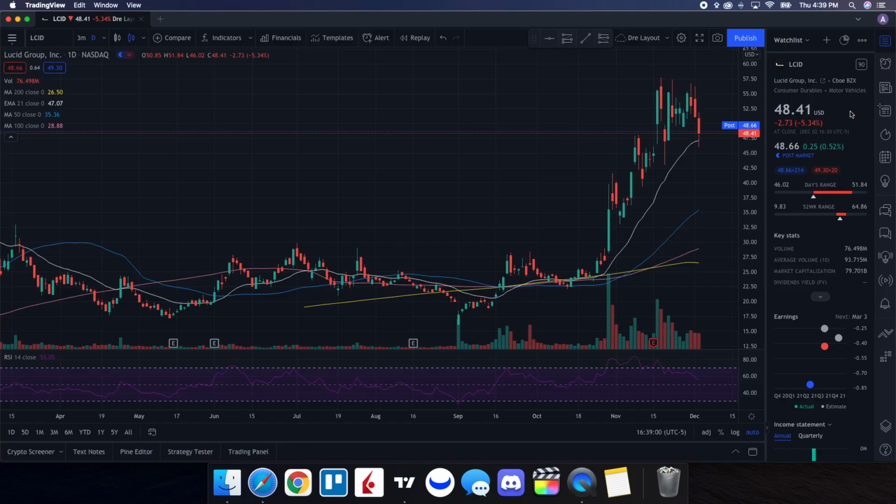So we're going to do a technical analysis for Lucid. Let's see how it performed on the day. It ended up closing at $48.41, being down 5.34%. On the low, it tested $46.02, and on the high, testing $51.84.